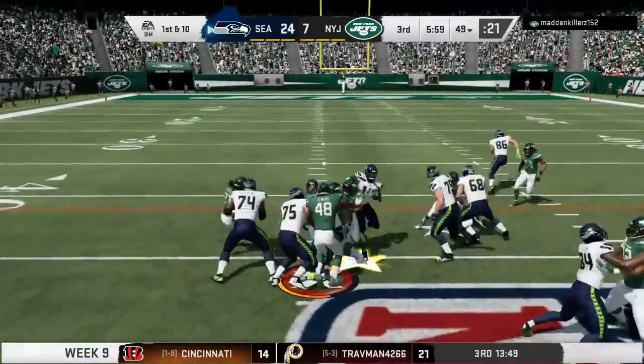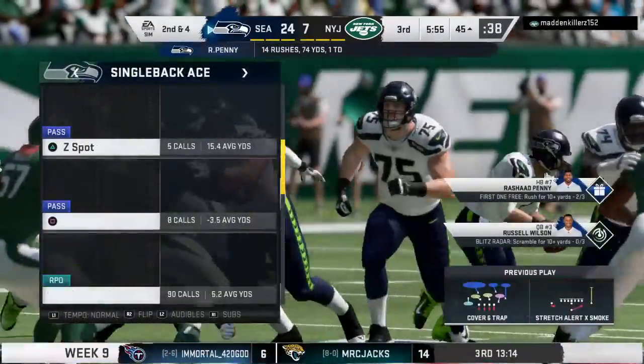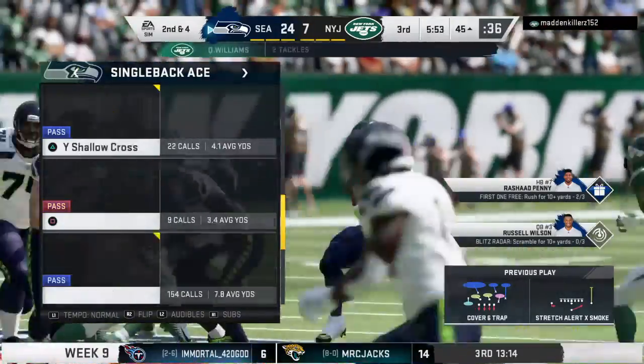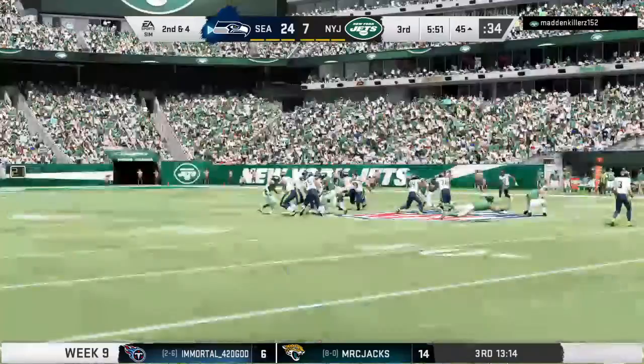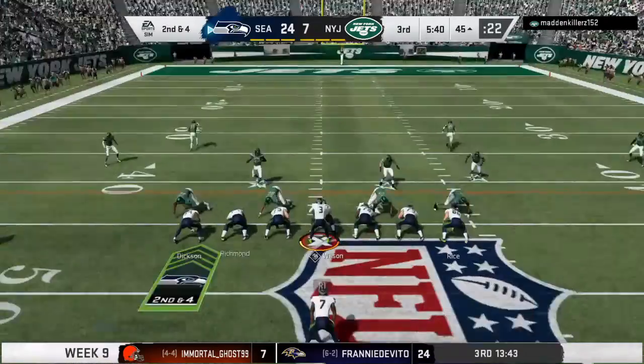On first down, on the run, it's Penny. And he'll take it across midfield down into Jet territory. He'll get a nice chunk there on the first down run, and it's 2nd and 4. 6 yards on that last play. Here's 2nd and 4.